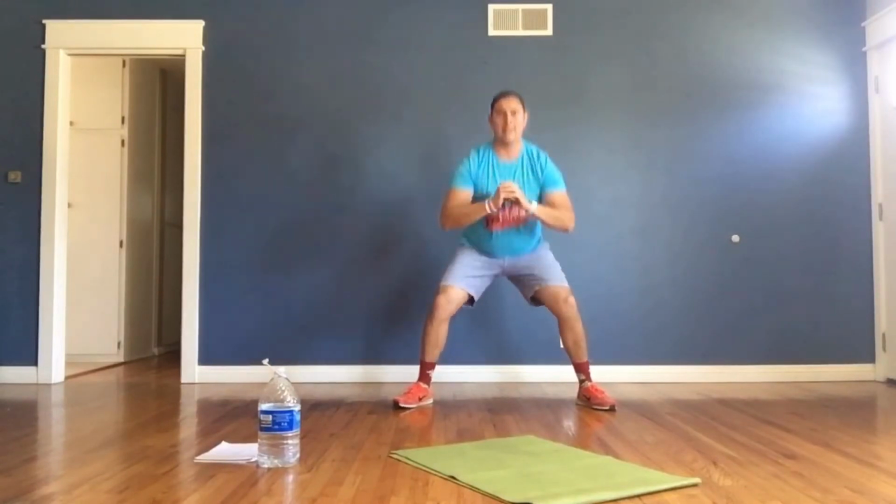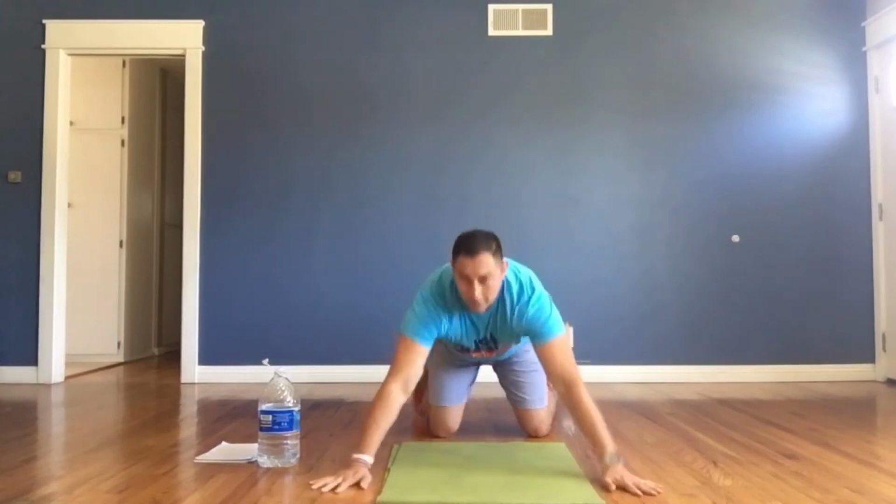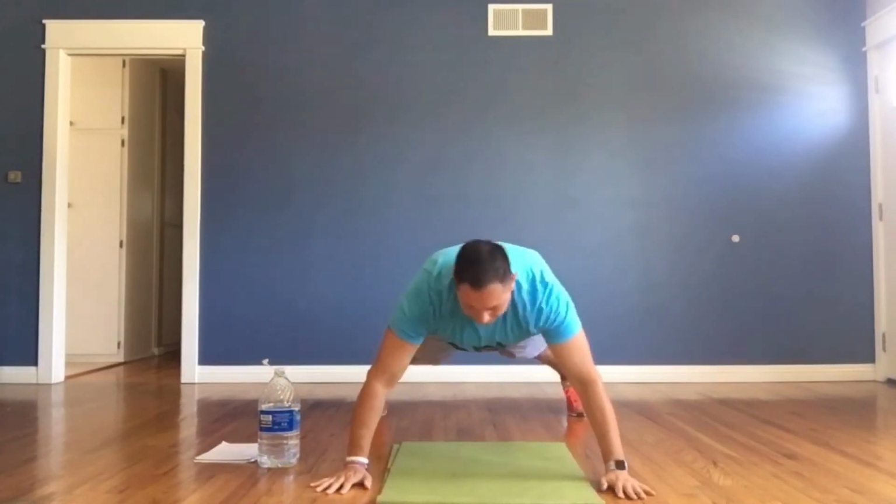Got star planks coming up. And time. All right. Starting in 3, 2, 1, and go. Start planks. Open up your hands and feet. Tighten up your core. Go on and consider this like you're Spider-Man. You're Spider-Man on the wall. Let's go.